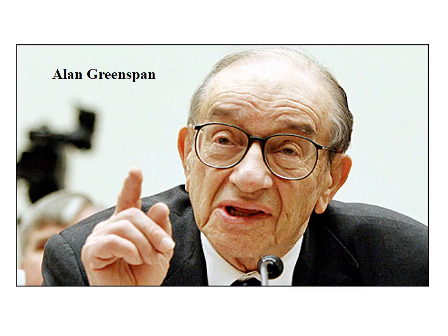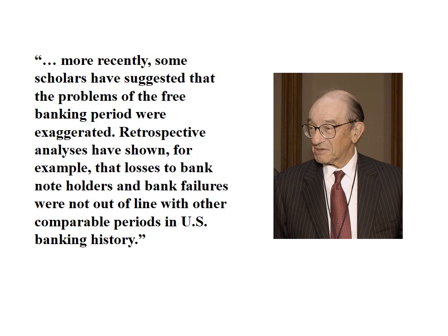Historians disagree on the effect of this period of minimally regulated banking on the growth of the U.S. economy. However, some years ago, Alan Greenspan stated in a speech that, more recently, some scholars have suggested that the problems of the free banking period were exaggerated. Retrospective analyses have shown, for example, that losses to banknote holders and bank failures were not out of line with other comparable periods in U.S. banking history. Which begs the question, has there ever been a period when money creation and banking in the United States was consistent with sound economic principles?